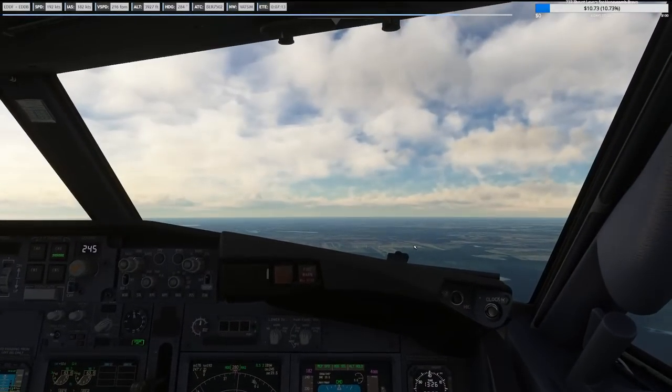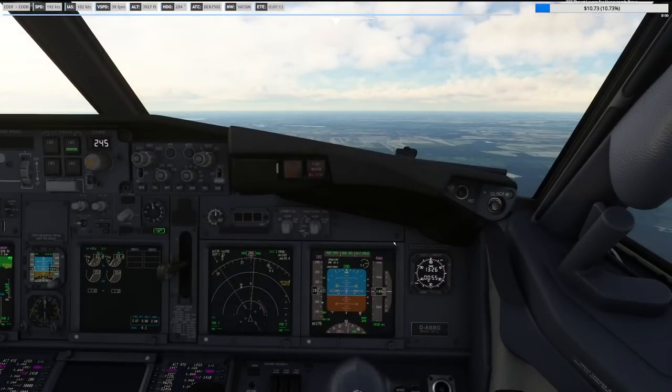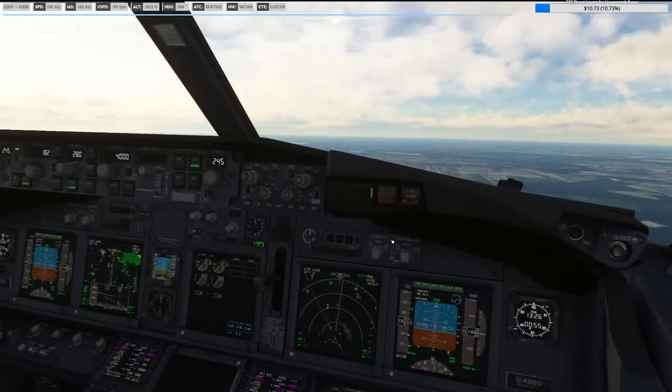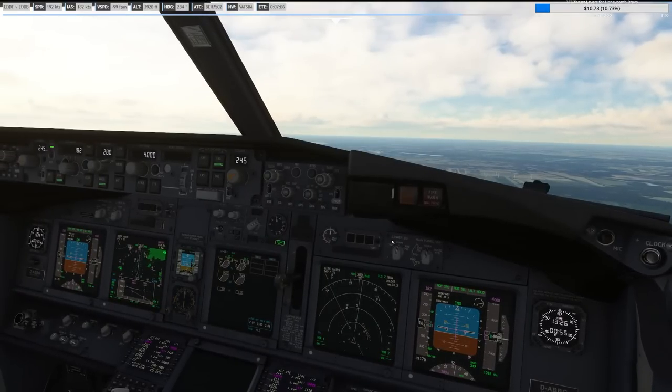Transavia 96 uniform, reduce 200 knots. 200 knots, Transavia 96 uniform. Abilene 7502, maintain 4000 to the glide path, clear to LS 25 left. Abilene 7502, maintain 4000 to the glide, clear to LS 25 left.